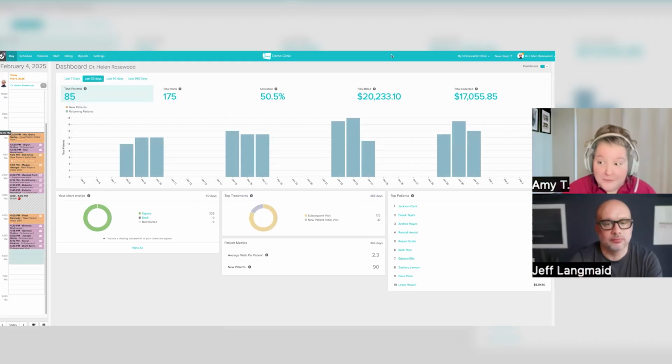There's some very cool information on this graph. If you're a solo practitioner, this is basically a real quick snapshot of how your business is doing. If you have multiple practitioners at your clinic, what they're going to see is going to be specific to them. And as the clinic owner, if you want to see the overall health of your business, you're going to be looking at our reports for that.